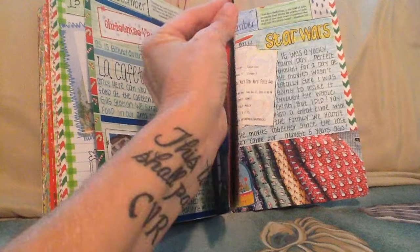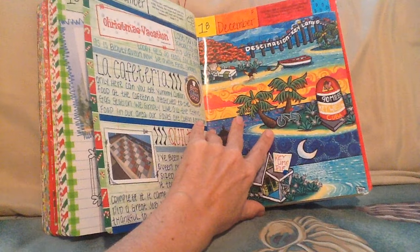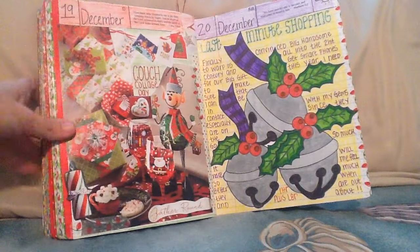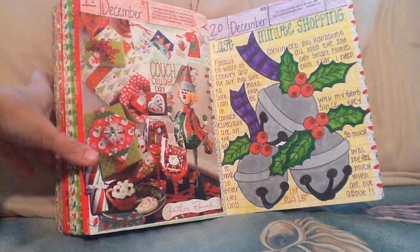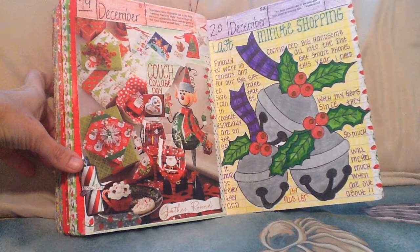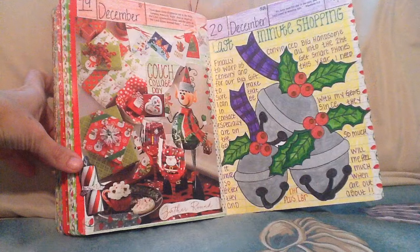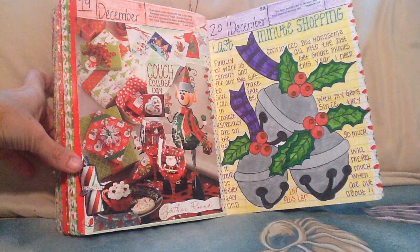Oh, it must have been a 5 on Friday too, but I didn't do the 5 on Friday because I found this picture and I just loved it so much. And then on this day here, whoops, sorry about the glare. Yeah, we were having kind of a rough day. We were still down in the Keys. And so I had a couch collage day.